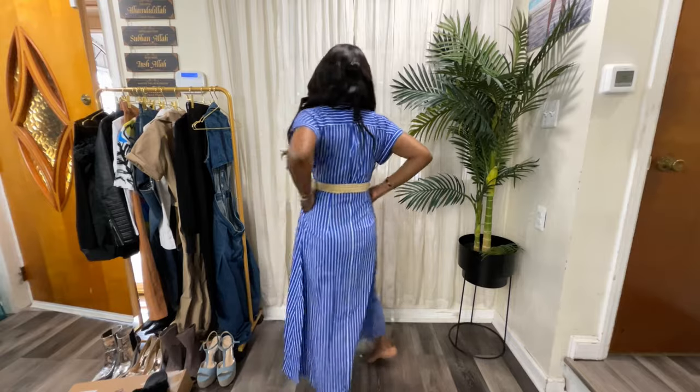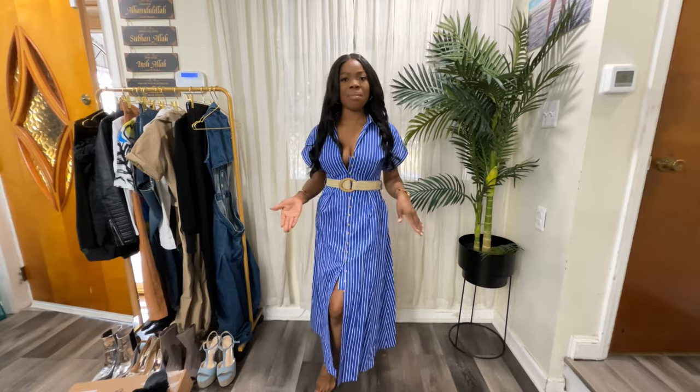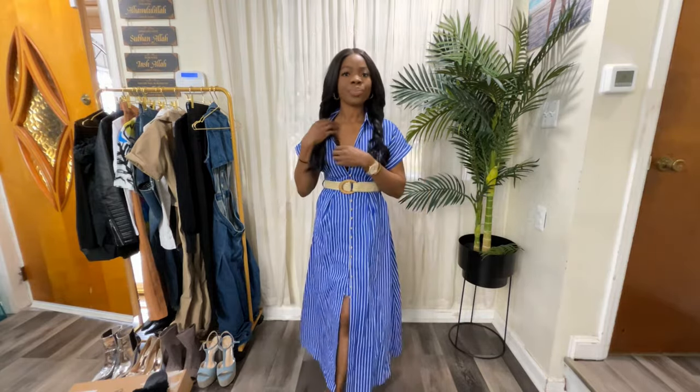I'm not really a dress girl. I'm mostly a pants girl. But sometimes I don't mind buying a couple of dresses in my wardrobe, just in case I have somewhere to go and I want to wear a dress. But I'm not really a dress girl.